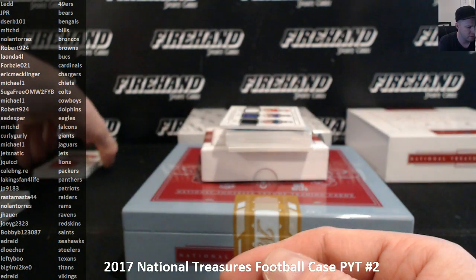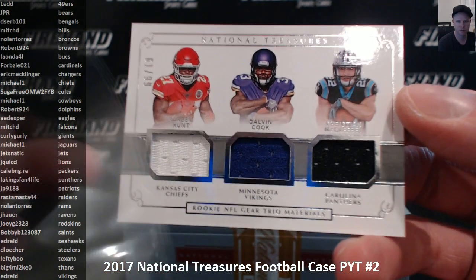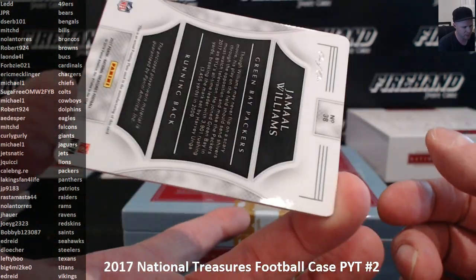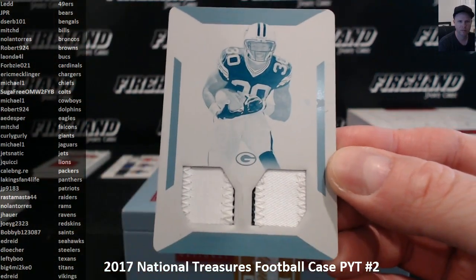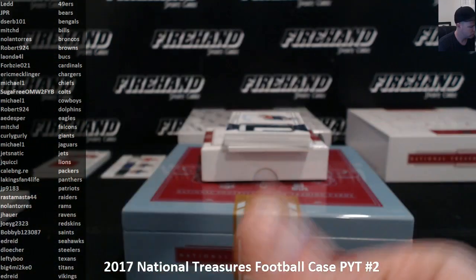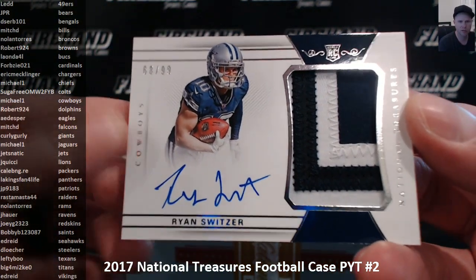Player one. Hunt, Cook, and McCaffrey. Triple. Chiefs, Vikings, and Panthers. At a 99. Prime Plate 101. Double patch for the Packers. Jamal Williams. Caleb with the pack. 101. Rookie patch auto, Ryan Switzer, 68 of 99, the Dallas Cowboys.